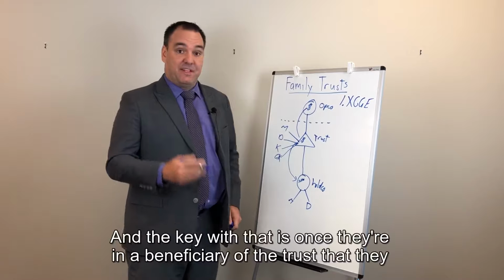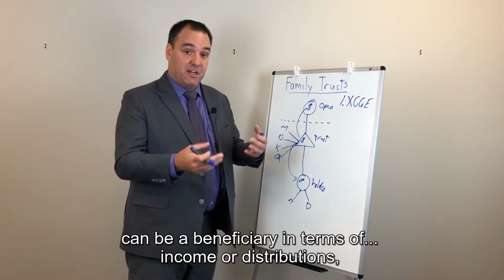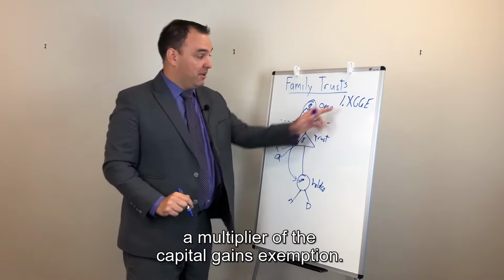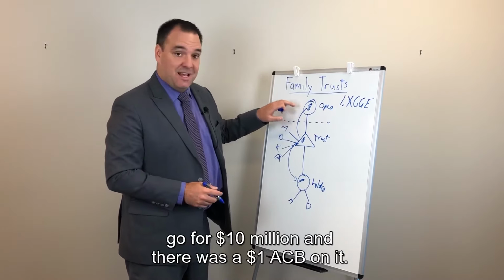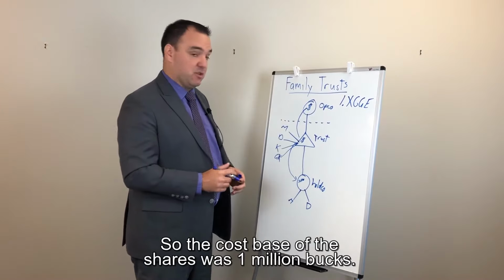And the key with that is once they're a beneficiary of the trust, they can be a beneficiary in terms of income or distributions, but they could also benefit from, huge advantage number one, a multiplier of the capital gains exemption. So we sell OPCO for $10 million, and there was a $1 million ACB on it, so the cost base of the shares was $1 million.